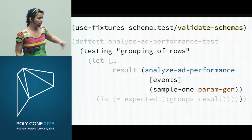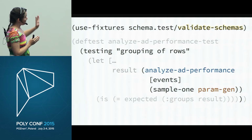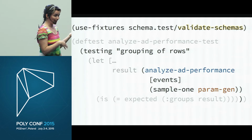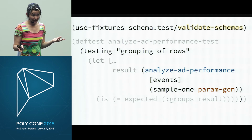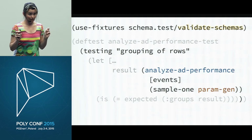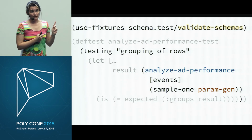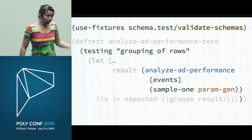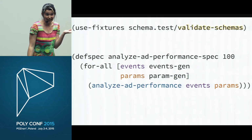And now it works. But what I like about this is that it's more expressive, because what I was trying to say with that empty map before was that the parameters don't matter. But it didn't actually say that. It actually said it does this with the empty map of parameters. Now it says the parameters don't matter. It says for any valid parameter. So that works. But while I've got these generators, I might as well make a generative test.